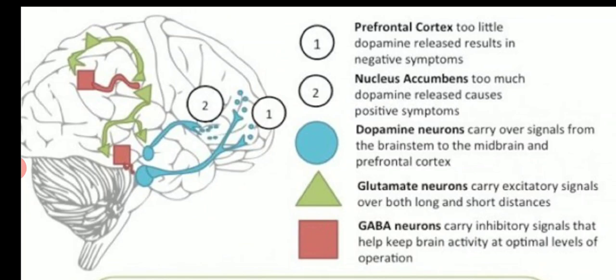The blue little dots that you can find in this picture are the dopamine molecules. These molecules are the signals which are carried from the brain stem to the midbrain and prefrontal cortex. So where is the prefrontal cortex located? At position 1, as you can see here, prefrontal cortex. Too little dopamine released results in negative symptoms. So there must be a balance. Part 2, nucleus accumbens. Too much dopamine released causes positive symptoms. So we need neither too little dopamine nor too much dopamine.